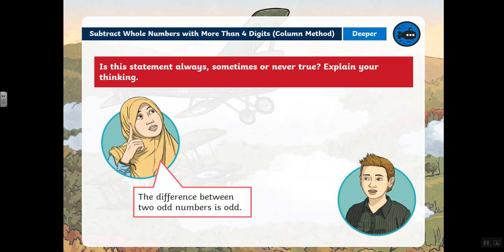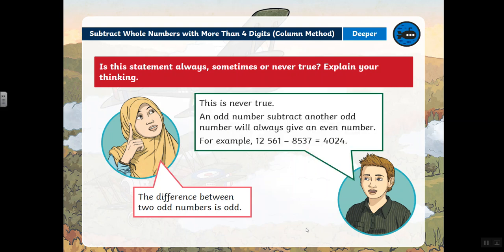Okay, we're saying, is this statement always, sometimes, or never true? Explain your thinking. And so here we're saying the difference between 2 odd numbers is odd. And what you might need to do is find some odd numbers, write them down, and find their difference. Do you always get an odd number when you do that? And we're saying here, no, it's never true. An odd number subtracted from another odd number will always give you an even number. So 9 take away 7 is 2. 11 take away 5 is 6. You'll always get an even number.